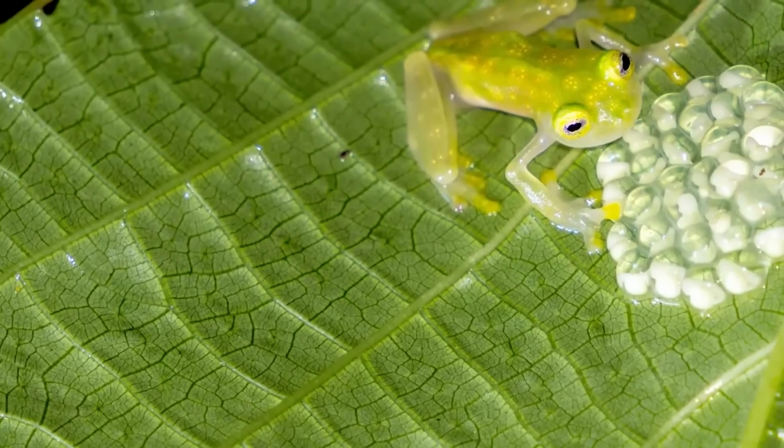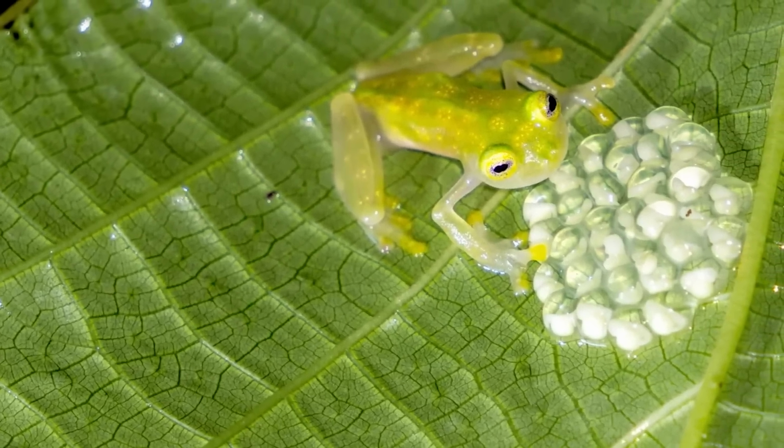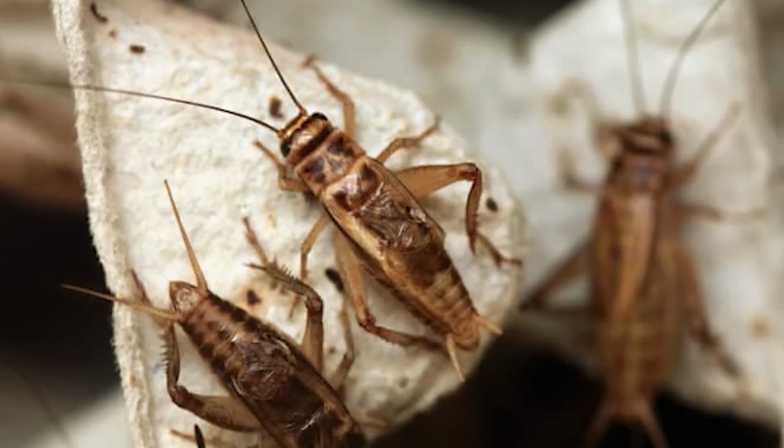Another really interesting thing about these frogs, that is also another reason why they went so long without being discovered, has to do with their call. Their call is said to sound much more similar to an insect rather than a typical frog.